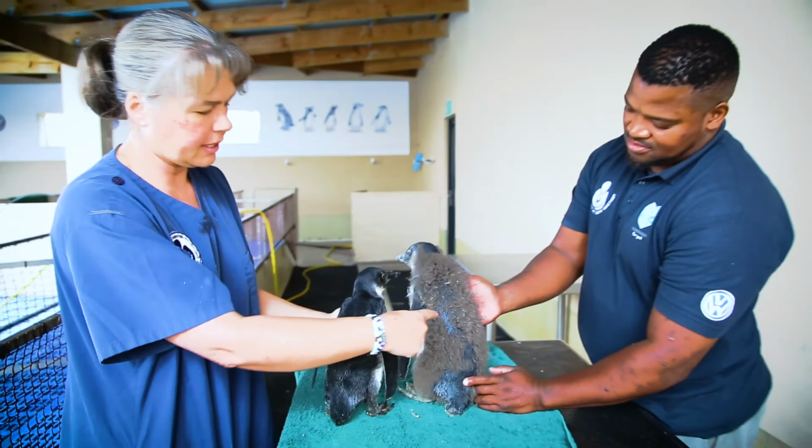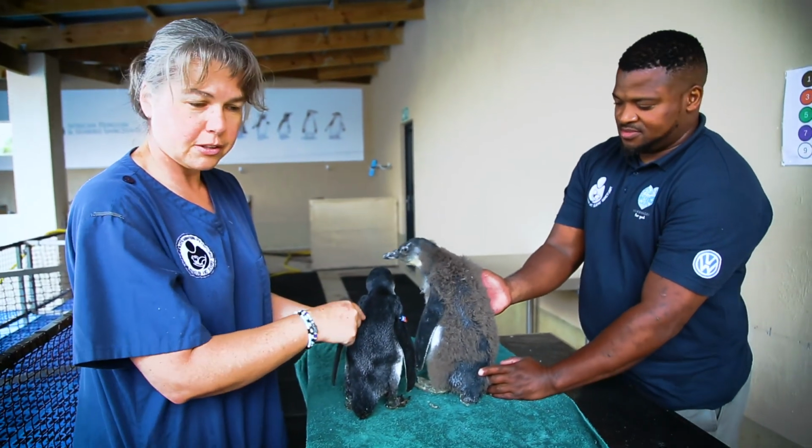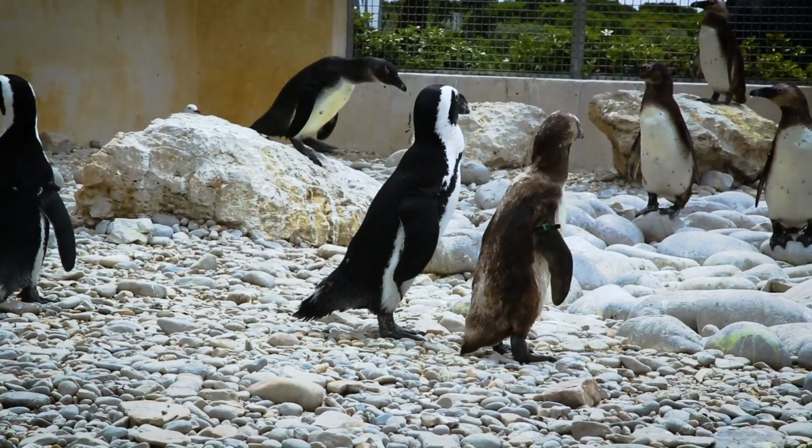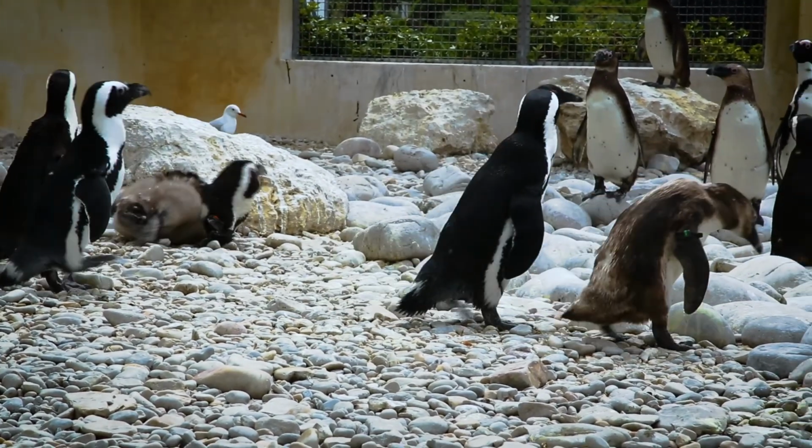That's what a chick should look like. This guy's older and he's a quarter of the size. This is the reality of overfishing. The result? Starvation.